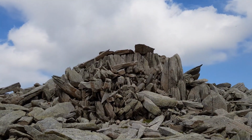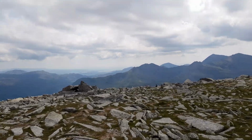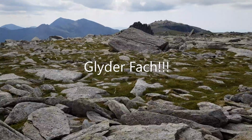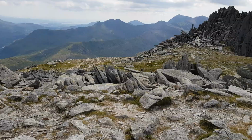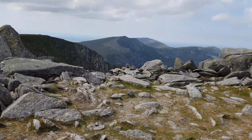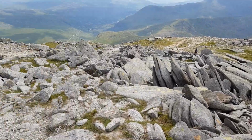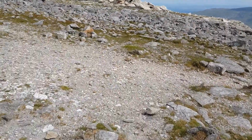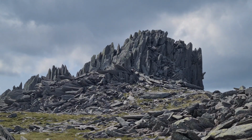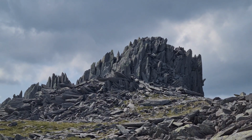So that is the top summit of Glyder Fawr. Glyder Fawr. This is so cool, all these stones just sticking straight up out of the ground. Like a dragon. Looks awesome, doesn't it? Looks amazing.